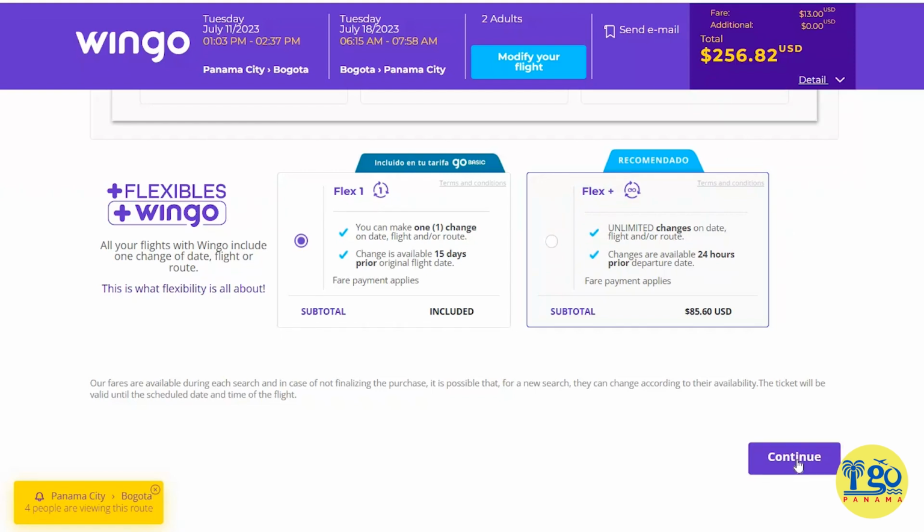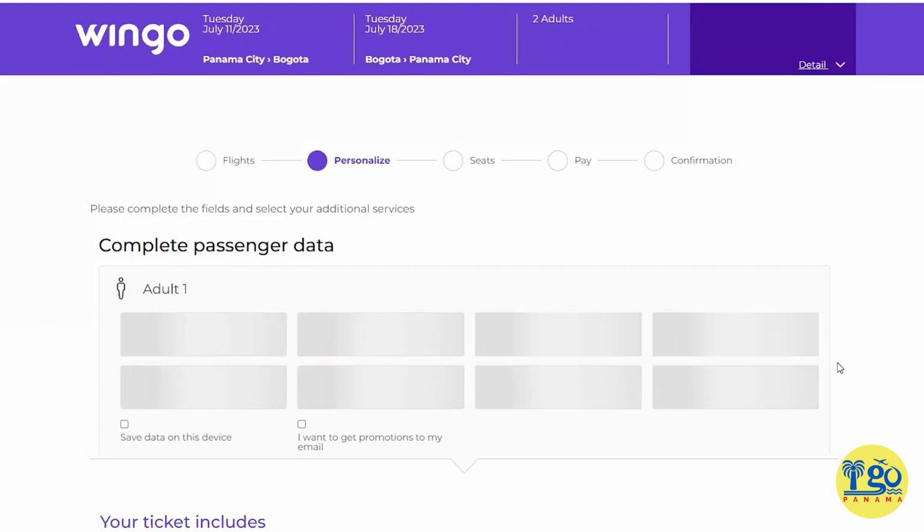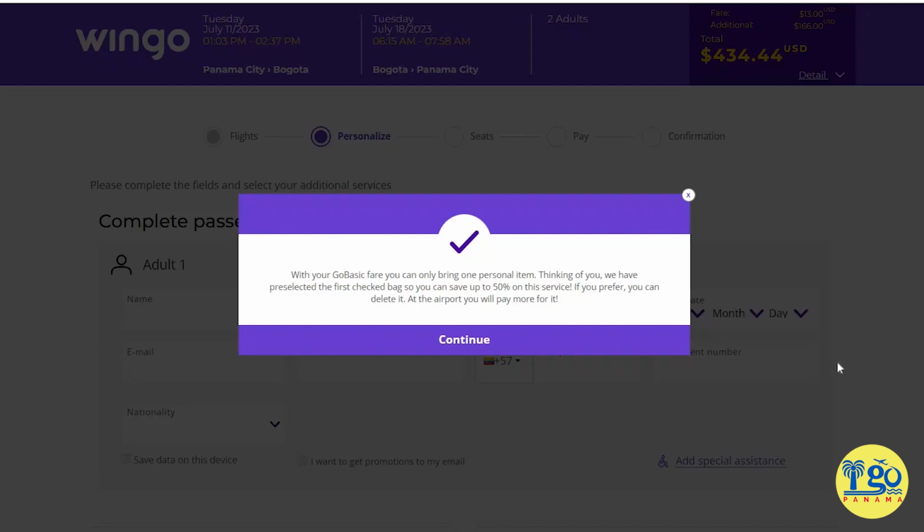All right. So then you hit continue. And this is where you can get messed up. And this is where I got messed up on one of my Costa Rica flights. It says with your Go Basic fare, you can only bring one personal item. Thinking of you. Aren't they so kind? They're going to just pre-select that first checked bag for you so you can save 50% on the service. If you want to, you can delete it.